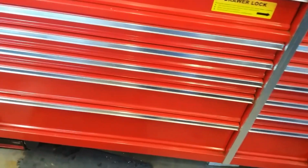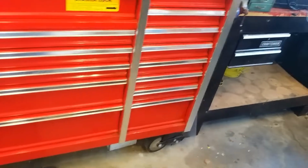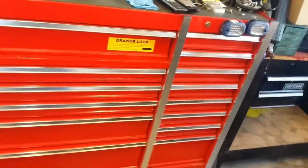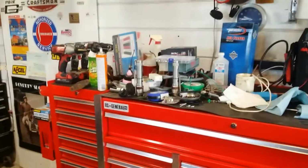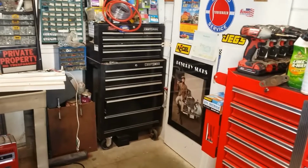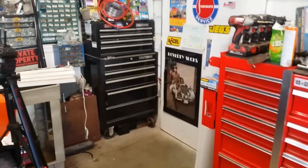Hopefully, again, I have enough room to move the metric over to the top of that box, or I might use the top of that box for electrical things, like strippers, tape, terminals, shrink tube, all that kind of stuff. I have that box over there full of that type of stuff as well. And there might be some opportunities to move things around.